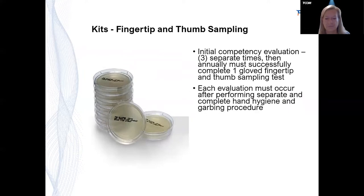So the recommendation would be, if you get ready to compound one morning, go ahead and do your hand hygiene and garbing and do this test. And then maybe after lunch, when you come back and you redo your hand hygiene and garbing, repeat the test, and then the next morning, repeat it.